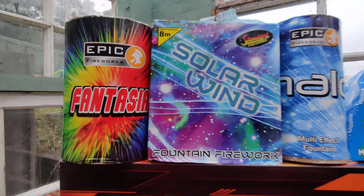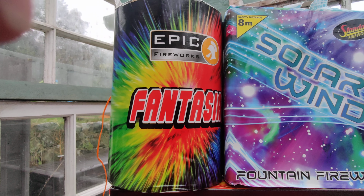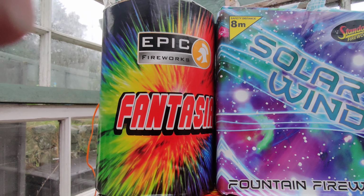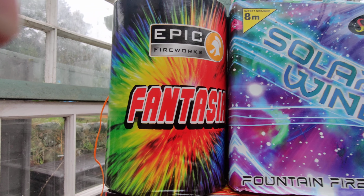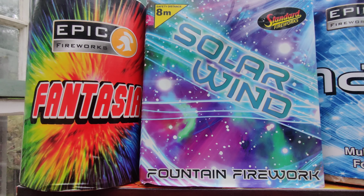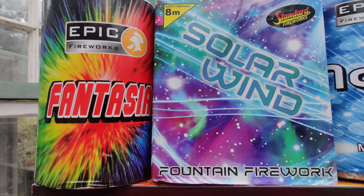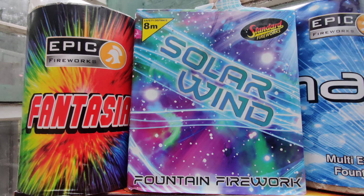So got the Fantasia mine there from Epic. It's like a 3 or 4 stage mine. That'll be the first mine that I fire, just to get people sort of in the swing for it, because I've got some bigger ones later. Solar Wind, that's out of the standard premium selection box. That's a lovely colourful fountain. So that's all fused up.